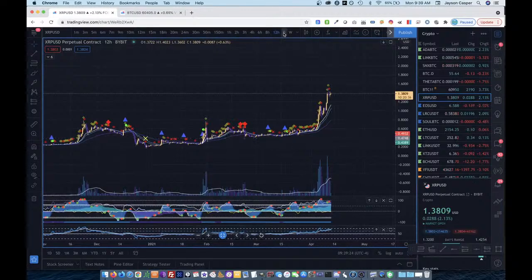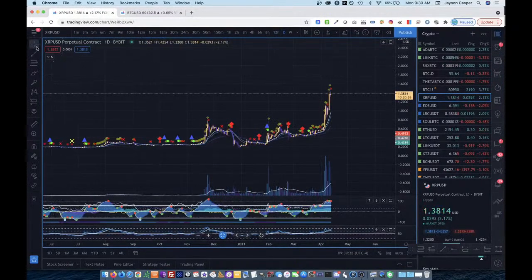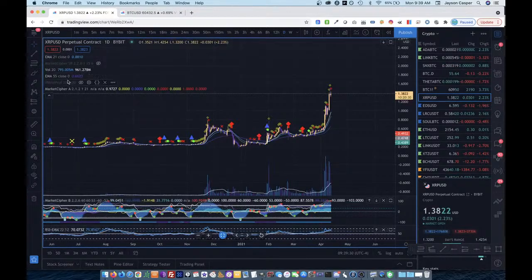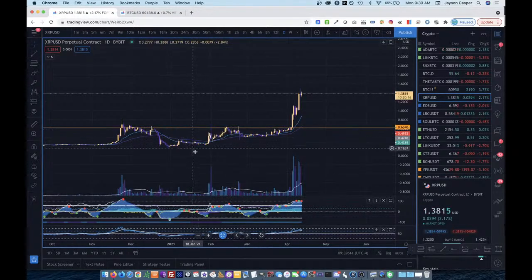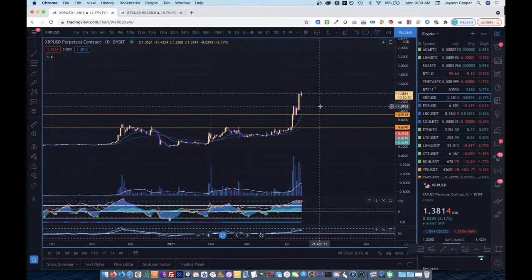But okay, let's go to the daily time frame for XRP. Let me turn off Market Cipher A for now. And let's just draw out some levels. So we have a very clear, and again, I'm kind of generalizing here, I'm not as precise with my altcoins, but we have a daily level, I would say, right there. And then I would say we have one here as well. And then I would even put one right here.